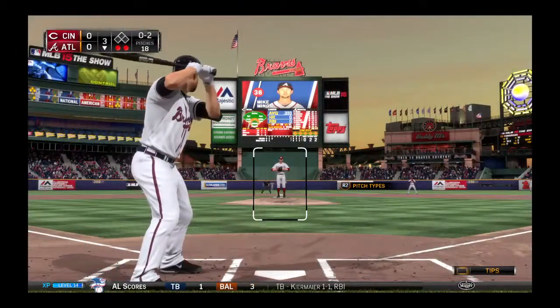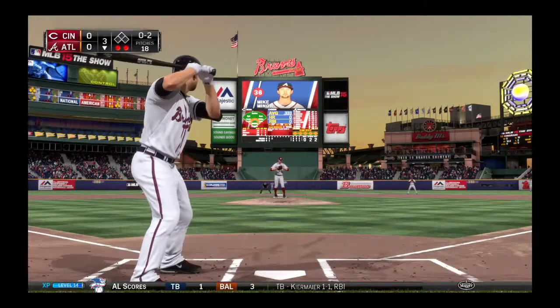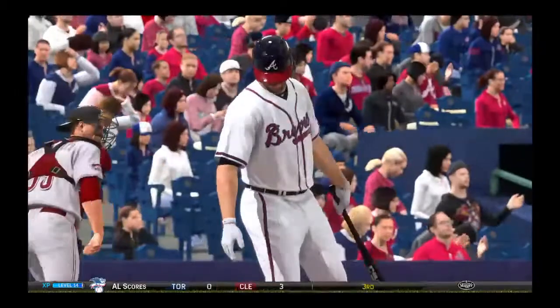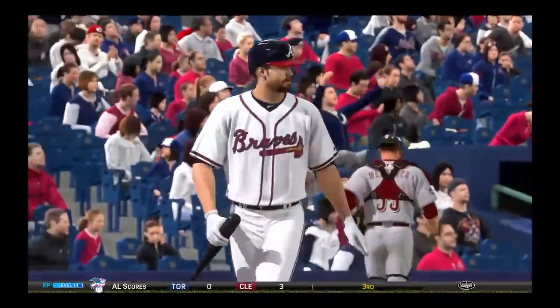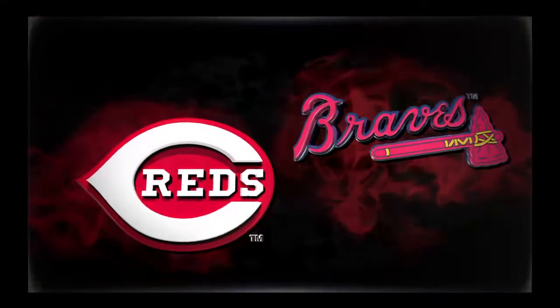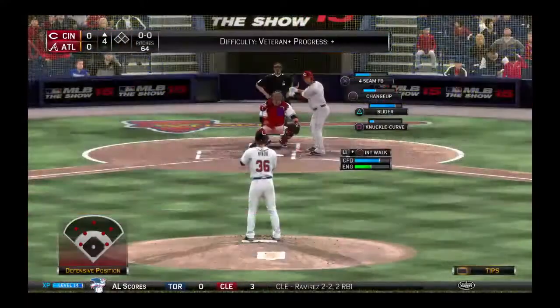Bottom of inning number 3, 0-0 our score. And a fastball swung on and missed, and the side is retired. Braves go down without a whimper here. We'll head to the 4th, still scoreless.